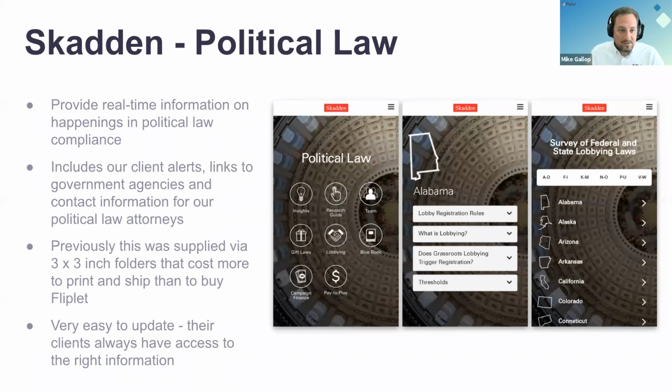So now it's a really easy and quick application to update. The management internally is very easy to do. And from a client point of view, it's always up to date. They can very quickly search and find the information. This particular app you can download from the App Store, but you won't be able to log in because it's reserved just for their clients.